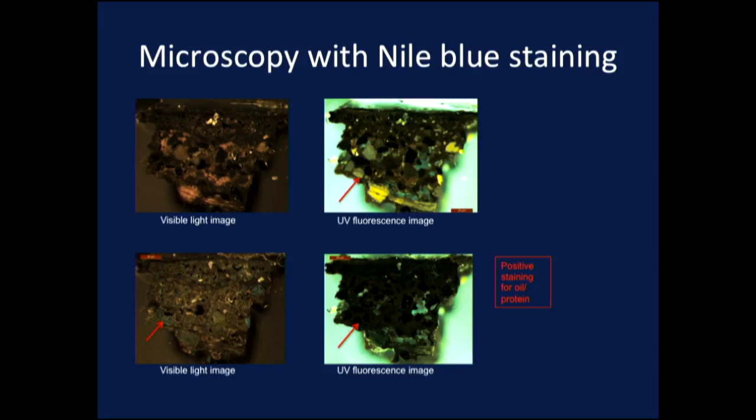So one of the most useful results that came out of the staining was looking at the images after Nile blue staining, which is a stain that stains for lipids and proteins. Since we know that the bone was burnt, one of the questions was, is there remaining organic material in the bone? Or could what we're looking at with all of these proteins actually come from glue that's mixed into the lacquer?